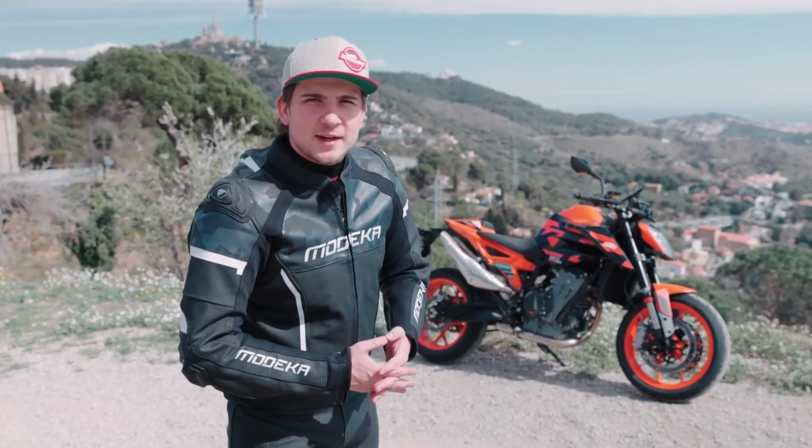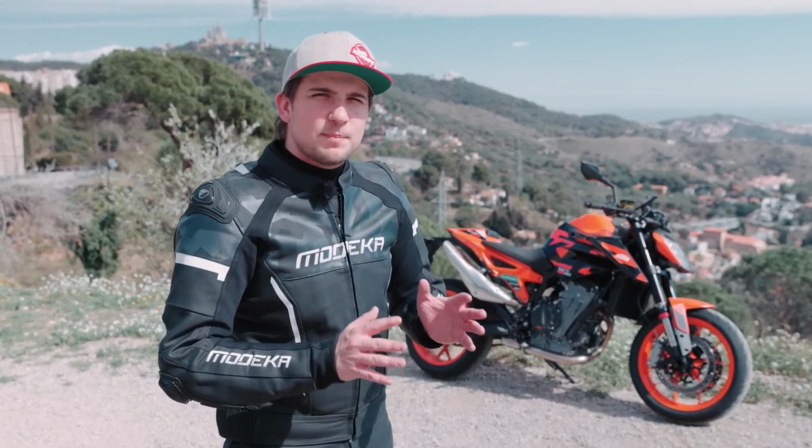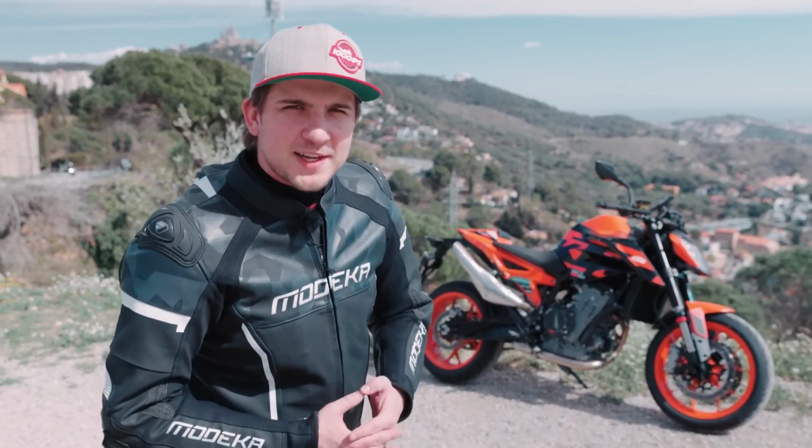KTM is revamping the 890 Duke series and replacing the standard model with the sporty Duke GP. Is everything new now? Here's the answer.